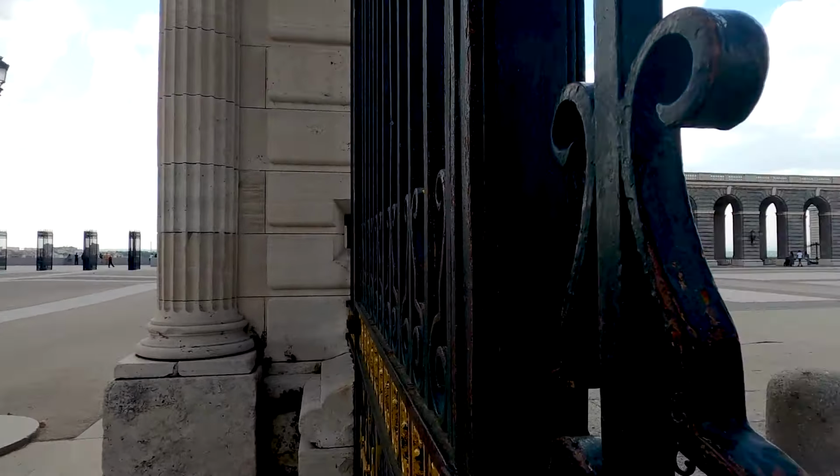So I'm here at the Royal Palace in Madrid. It's actually the largest palace in the world by floor size. To give you an idea, inside you can find 3,418 rooms. It's like twice the size of Versailles and the Buckingham Palace. Impressive, right? Just look at this.